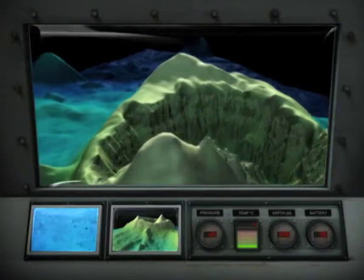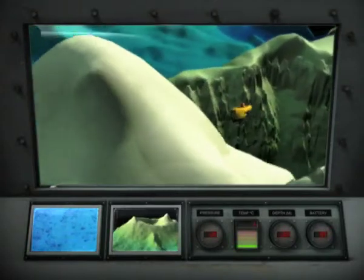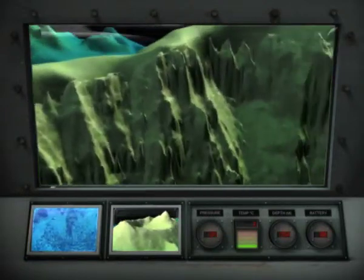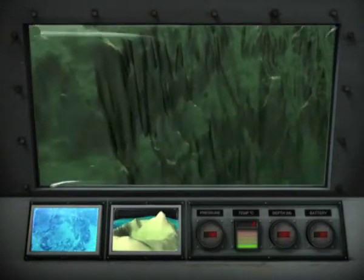The cone we're on is about the size of Mount Eden, but it's dwarfed by the caldera which we're inside, which is about 3 kilometres across. Now we're going to go across the caldera floor over towards the northwest wall. And you can imagine at this depth that the pressure is bone crushing.